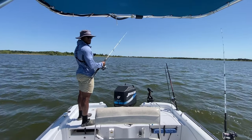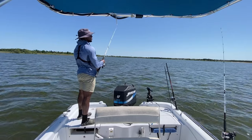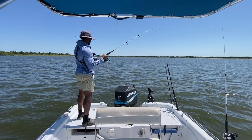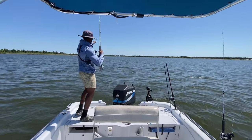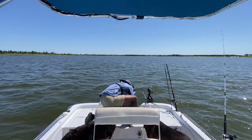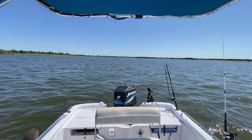Dang, I had a bite. Got one. There he is, finally got one. On the vibe, baby. Getting it. Oh, that's a big old white bass. Look at that thing! Big old white bass, baby. Let's go, baby. Let's go. First fish, move. Send this to your dad.